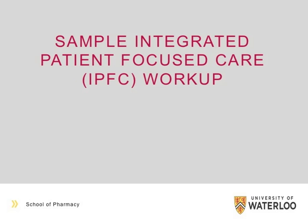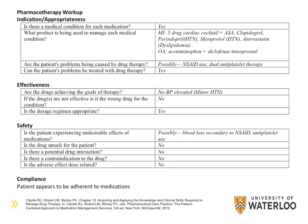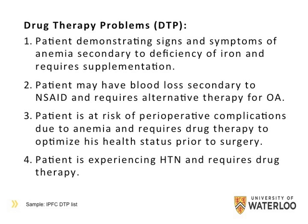Here's an example of what pharmacotherapy workup would look like from a student based on the IPFC model. Students are taught to look for drug therapy problems based on the IESC model, so looking at indication, efficacy, safety, and compliance and convenience. They are then able to list drug therapy problems that will help them to develop care plans for the patient.